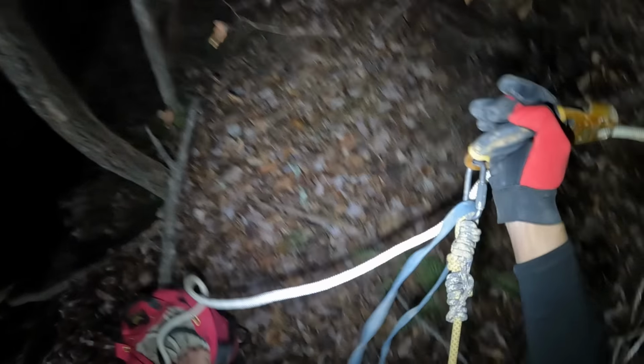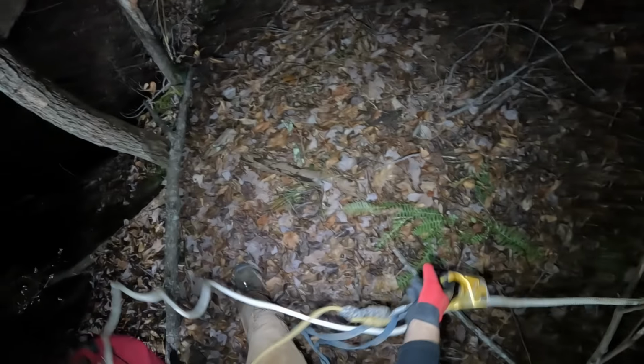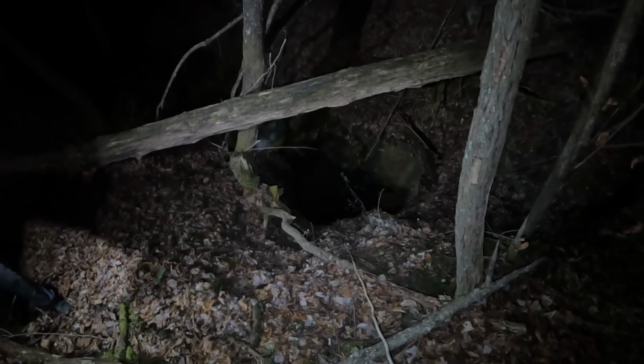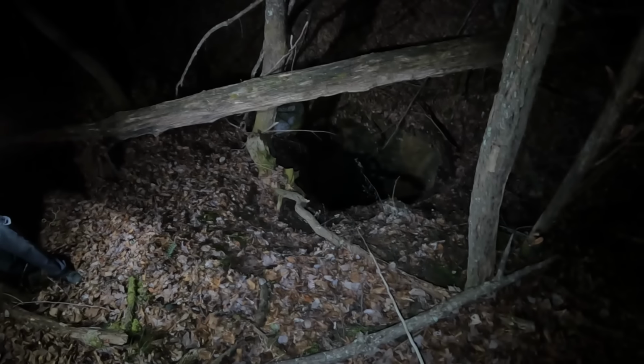Maybe it is a little bit deeper than I remember. All right. Walking down to the edge of this pit, and I'm gonna throw this rope down in here. Y'all ready? Yeah, dude, we're set. Okay. This is pretty scary, I'm not gonna lie. Dude, the rope keeps on getting tighter and tighter.